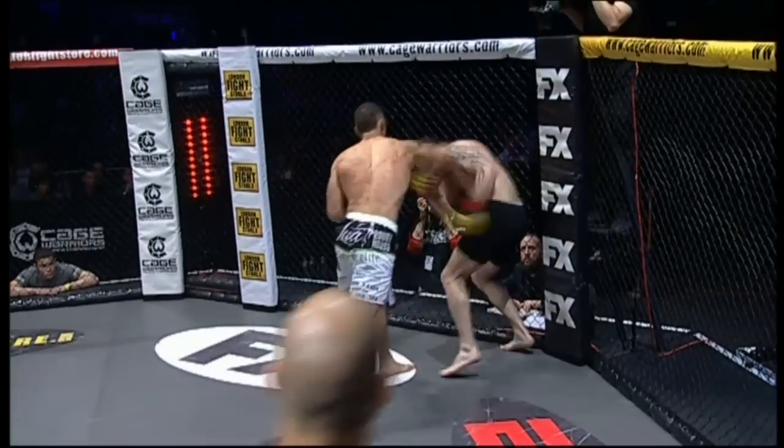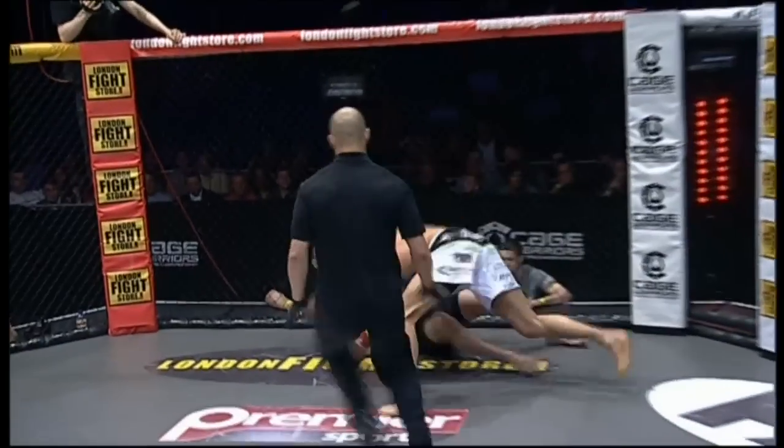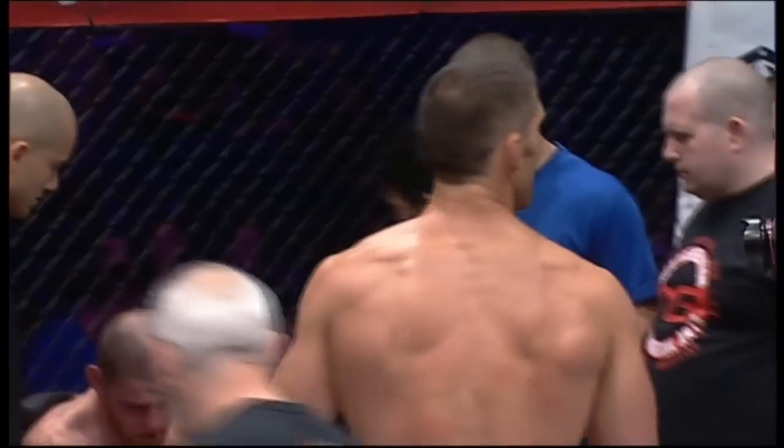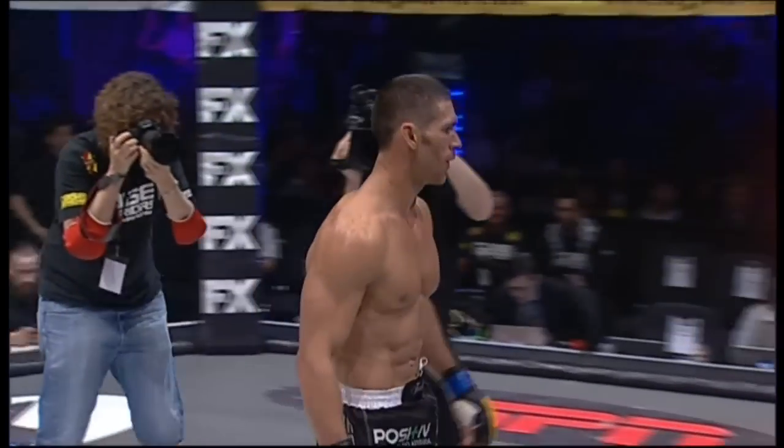Here was the end of the fight. Big right hand on the money. And the accuracy there was fantastic. Well, the momentum caught him moving. And that follow-up shot, great killer instinct from Hallam there. And a phenomenal performance from the Farmer Boy.